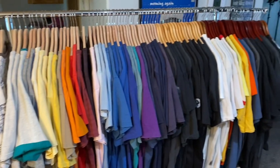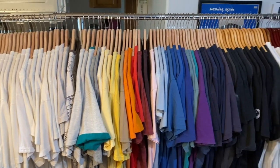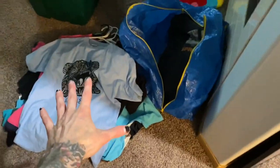All right, you guys, I think we got it. I think we are all done. This is how my rack is gonna look. I will go through it really quick with you guys to just show you. I have so many plastic hangers chilling down here. I have some stuff over here also. This is gonna be for restock. That's my $5 bin. I need to fill that up a little bit more.